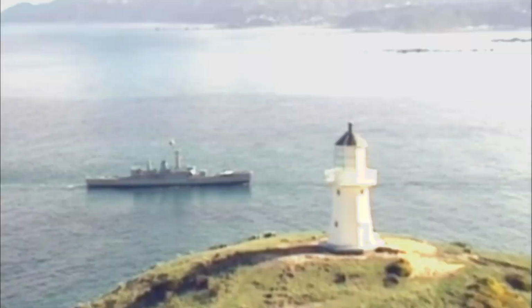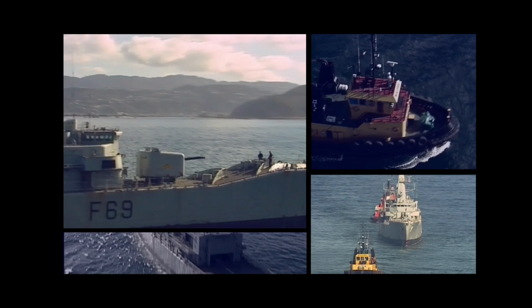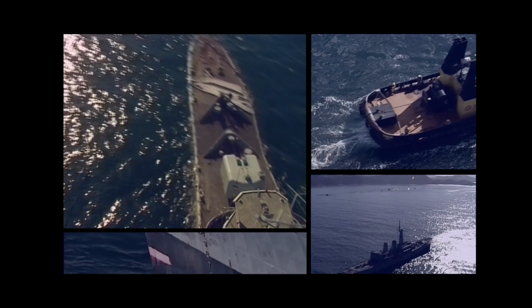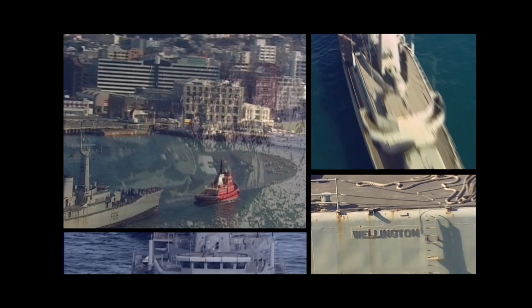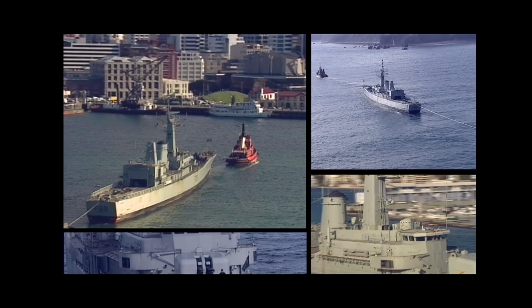But today, all the previous years of meetings and planning and obstacles fade away as the F-69 gets towed into Wellington Harbor for the final prep work before sinking. Today, the weather is picture perfect. But the city has a nickname, Windy Wellington, because of the strong winds that sweep up the Cook Strait. These winds could make sinking the F-69 a challenge.